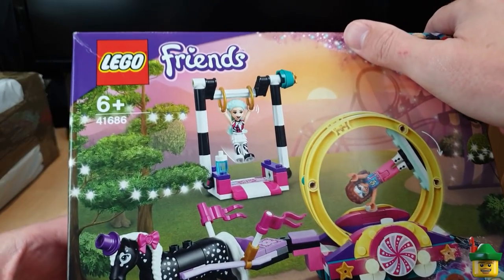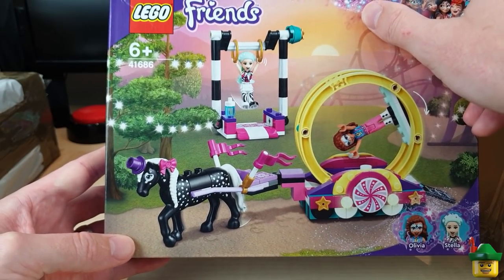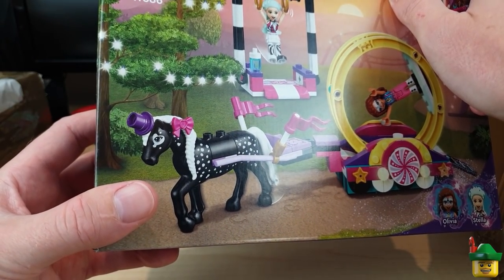But yeah, that's good. Got some interesting pieces here. Not too sure about the pony. It's not really my taste. To be honest, some of these Friends builds, but yeah, it's a bit twee really for me.